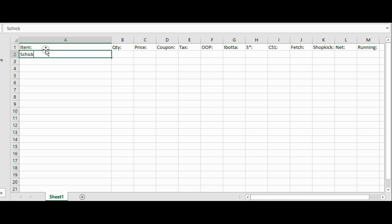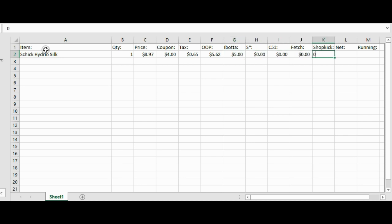So okay, here we go. We have the Schick Hydro Silk. People are posting this. It is $8.97 at Walmart. We have a $4 off coupon, but I factor in my tax. So that gives me price minus your coupon plus your sales tax gives you $5.62. Ibotta has $5 back. Nothing from Savings Star, nothing from Checkout 51, nothing from Fetch, and nothing from Shopkick. So I take my $5.62. There's all my rebates. And that's what it would cost me right now if I walked in and got the Schick.